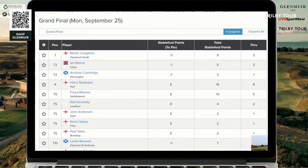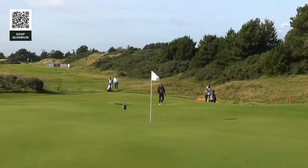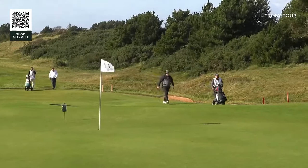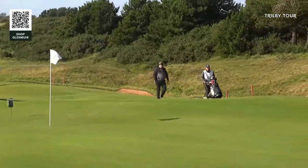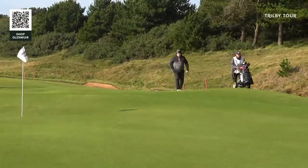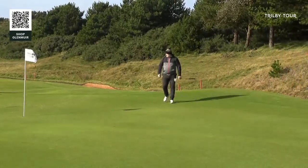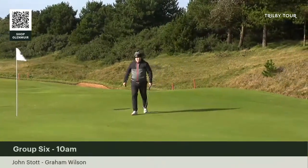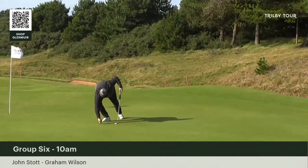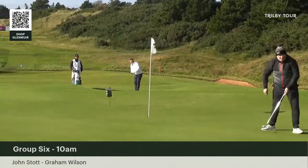Right, that's a quick look at the leaderboard. Let's take that down because we do have John Stott and Graham Wilson making their way. Just a 2-ball this one, so expect them to get through quite quickly. In fact, they are a little bit behind the group ahead on 7, that 3-ball, the ladies Grace Anderson, Ruby Sutton and Freya Moores. But here come the 2 gentlemen now. We'll grab a quick word with one of them once they've managed to hole out. So there is a birdie opportunity, a good chance to get some good points on the board here at the par 3 6th. We will bring you plenty of action across the back 9 a little bit later too.